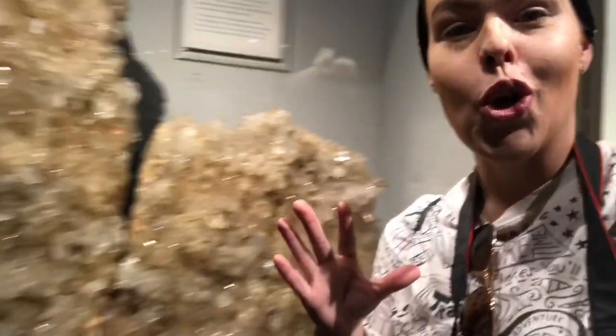Little, I used to collect rocks, and none of them were as beautiful as these, but you couldn't tell me they weren't. And so this is kind of a little guilty pleasure for me. Look at this.